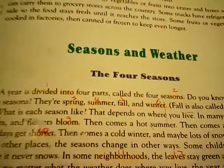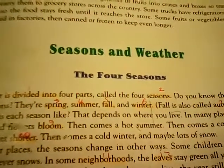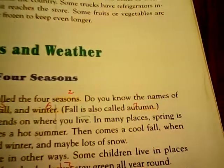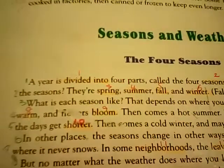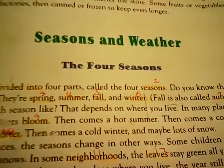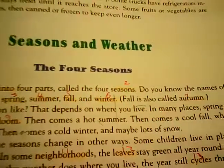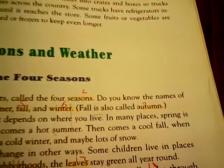A year is divided into four parts, called the four seasons. Do you know the names of the seasons? There is spring, summer, fall, and winter. Fall is also called autumn.